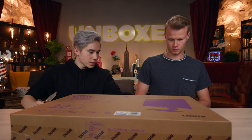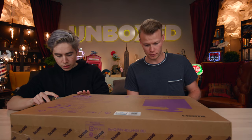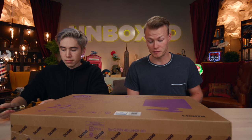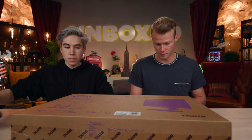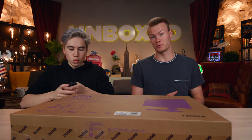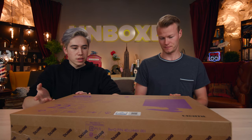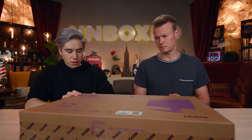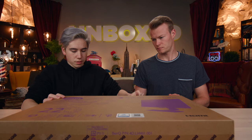What does it say? Mercury-free LED? Mercury-free LED backlit display. BFR and PVC free casing plastic, which is good for the environment, and eco-friendly ink printing and packaging box. That's good. The box does look pretty eco-friendly. Like, there's nothing very dark. Even the tape is pretty good.